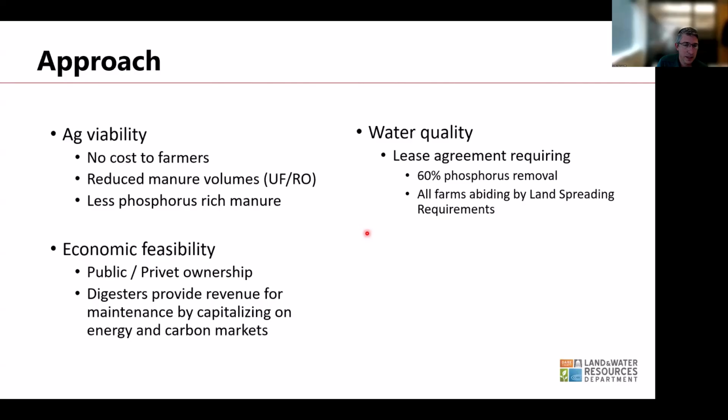From that economic feasibility standpoint, we realized early on that it was probably going to have to be a public-private ownership structure, just because these were significant capital expenses in order to build a facility like this. And then we also were discussing, given that digesters are able to capitalize on at least some of the energy markets at the time, whether that was electricity or natural gas, and since then some of the carbon markets that are out there, some of those revenue streams would hopefully help offset some of the operating expenses associated with this water quality component that we have on the back end.